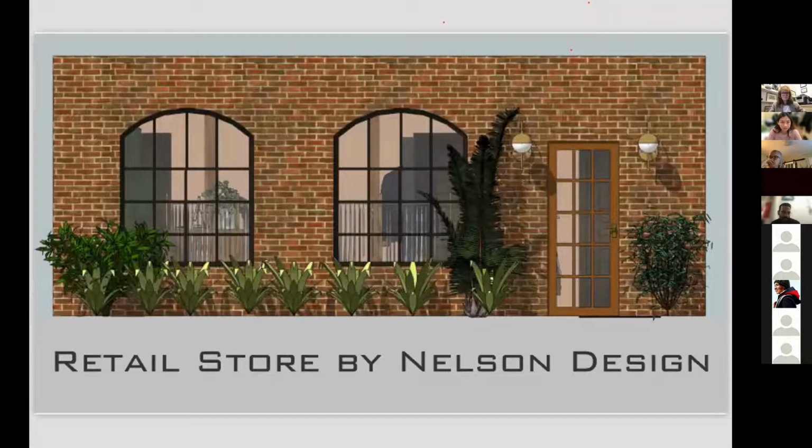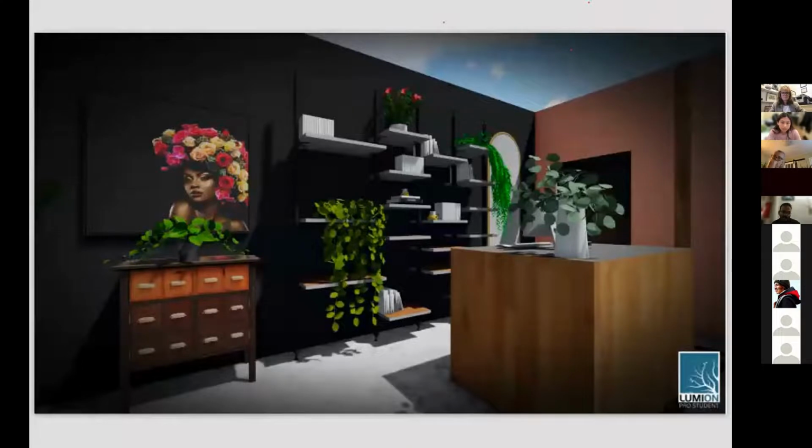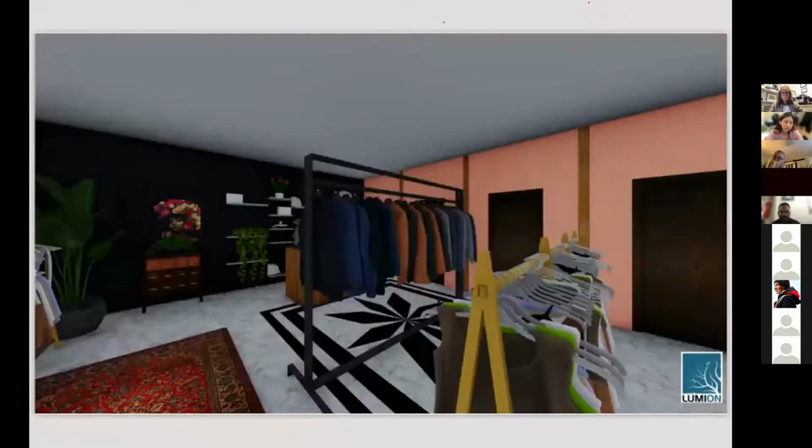This is a concept store, retail store that a particular student was working on. She is amazing. She loves doing retail stores. She has worked in retail environment for a long time, so she has an eye for all things beautiful in retail. She designed a clothing shop. This is the inside, done in SketchUp, done with Lumion. That's the counter for the clothing shop. She did some amazing designs. Again, interior of the clothing shop.